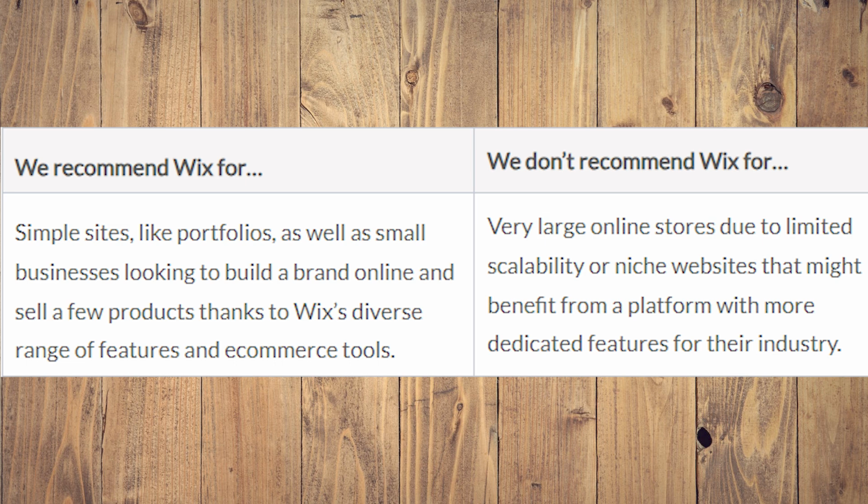Meanwhile, we don't recommend Wix for very large online stores due to limited scalability, or niche websites that might benefit from a platform with more dedicated features for their industry.